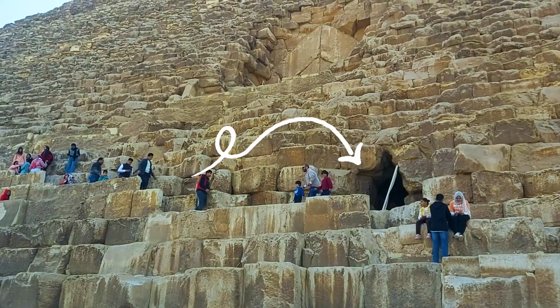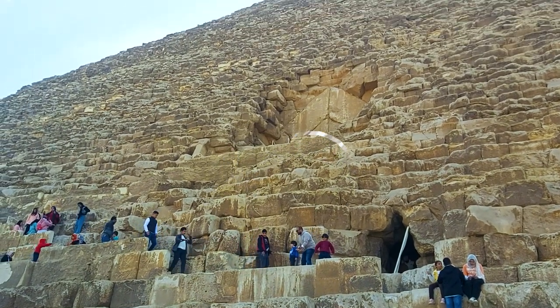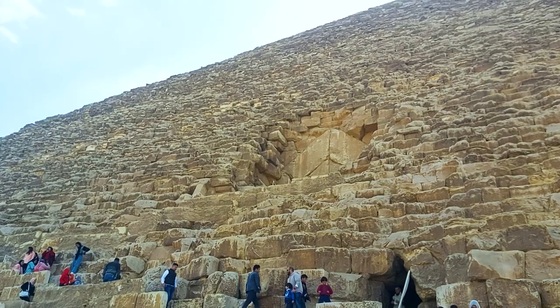And if you want to go inside the pyramid, the entrance is over there. You can see a hole and entrance stairs. You can climb to go inside the pyramid, but we are not going to go there today. So we'll just enjoy the pyramid from the outside.